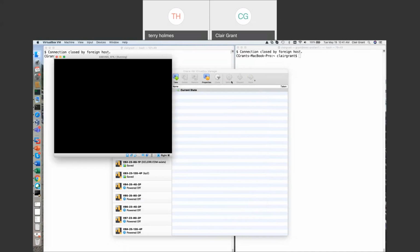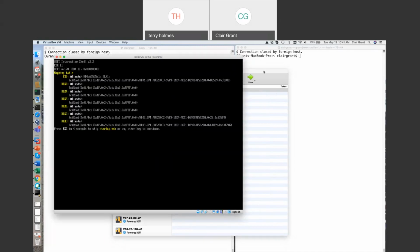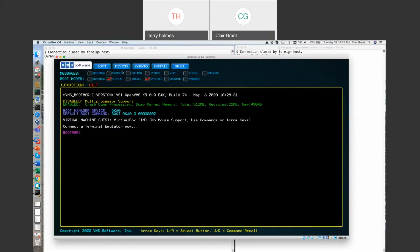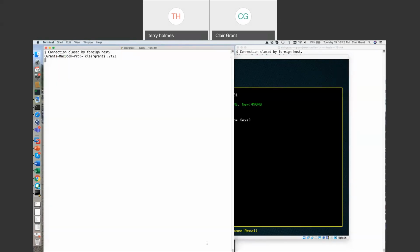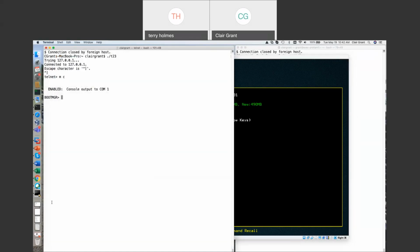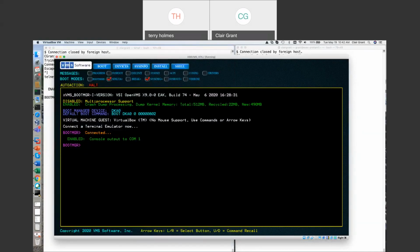And let's just start this thing running. We'll get this out of the way. Okay. So what I've done in this window over here, in my terminal emulator window, I've connected to port 2023, which, as you remember when we looked at the VirtualBox configuration, was my serial port line. So here's the boot manager.